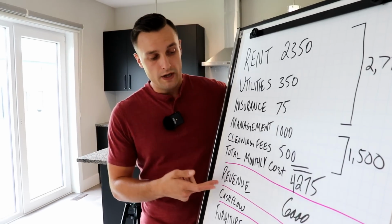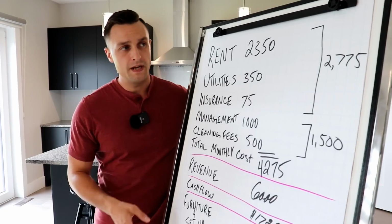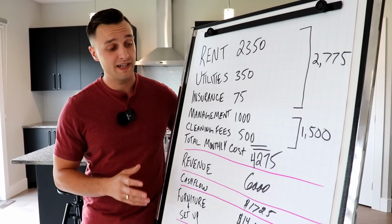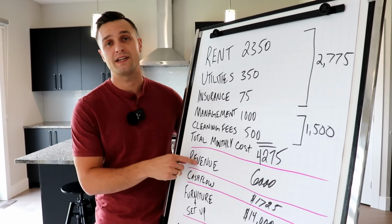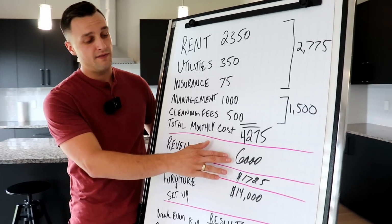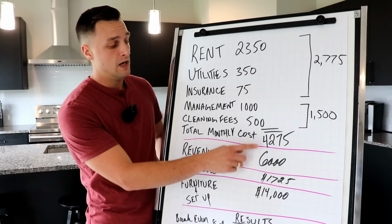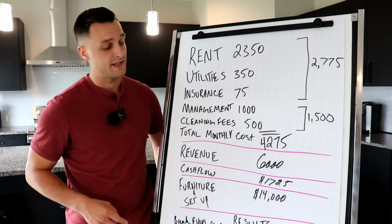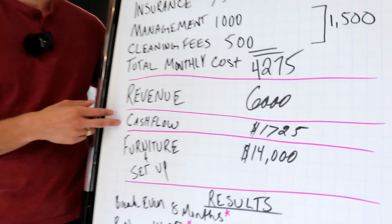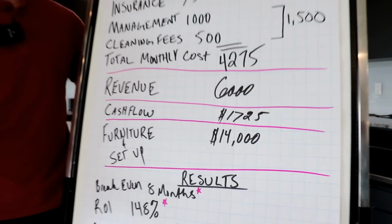So we're able to get about $6,000 a month here with that management company. They keep us top of mind, they keep the listing fresh, they keep the space managed effectively so that we continue to get guests in here and keep this occupancy very high. So when you start looking at our revenue, we make about $6,000 a month in revenue, less our costs of about $4,275, you come out to a cash flow number of $1,725. Now that is a fantastic cash flow number for a building that we did not have to purchase.